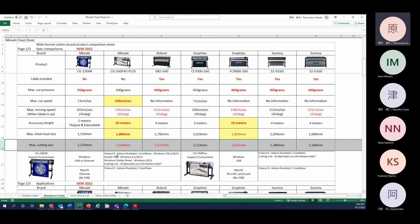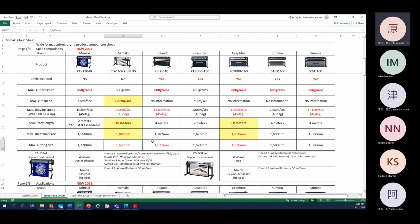For max cutting length, it is important to support up to 1620 millimeters in case the machine is 160 centimeters, right? Mimaki does, but sometimes Graphtec and Summa don't. They are slightly less than 1600 millimeters. The industry standard vinyl width is 1620 millimeters, so they at least need a 20 millimeter margin for cutting.